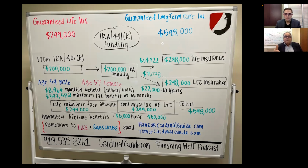What that would do is up the 200 grand to about 260 grand of IRA money that you need to move over there, and then you could make an unlimited policy where both of you could be in there or collecting at home, because a lot of people are going to use this currently and in the future for long-term home health care, but there's no time limit on the unlimited policy.